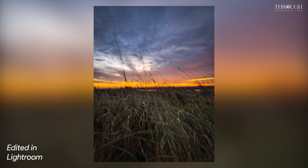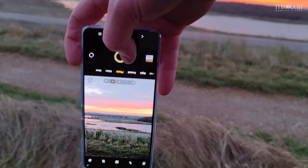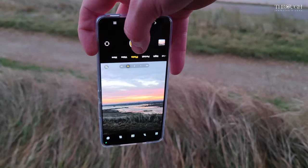So the sun itself gives this really nice effect, and again, here we can play around with the reflection in the water itself, using the periscope to zoom in to create some reflection on this water with these beautiful colors. And afterwards, of course, you can play around with that really well.